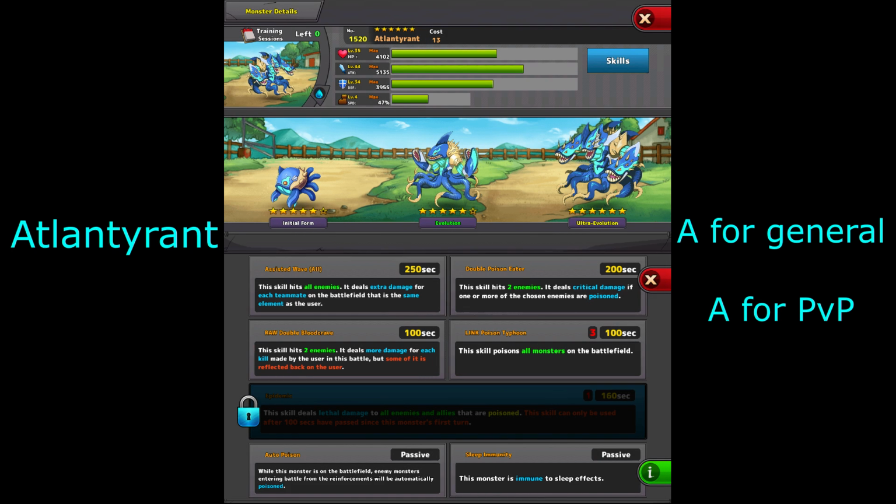So now we move on to Legendaries, and the first Legendary is Atlan Tyrant. This one's a bit of an exciting one for Link Water or Assisted Water. It is a poison monster. I mentioned in the poison theme that they do more detox stuff, but this is full-on poison while also synergizing with the detox. Because of the Link Poison Typhoon, you set up poison on all the enemies, but you also poison your teammates, and so that can then line up any detox attacks.